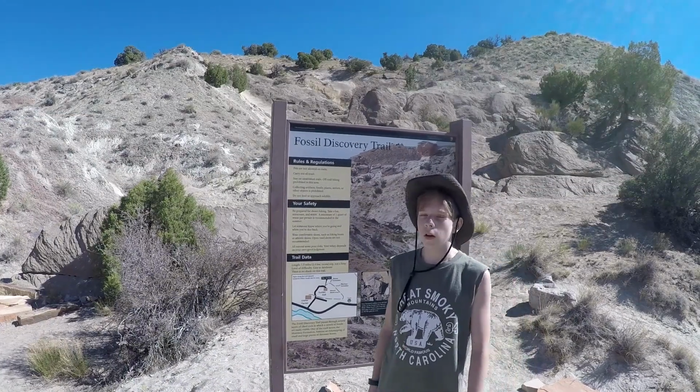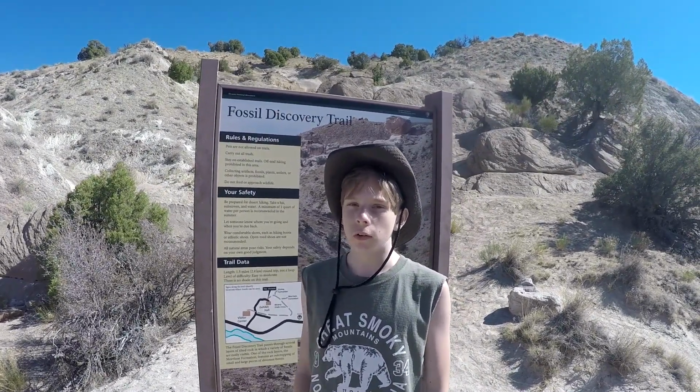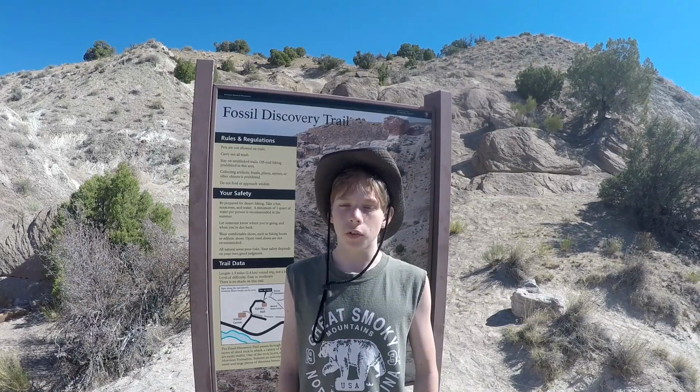We are at the Dinosaur Monument, and we are going to hike the Fossil Discovery Trail. We are at the Morrison Formation. The fossils here are approximately 149 million years old. This is the real Jurassic World.